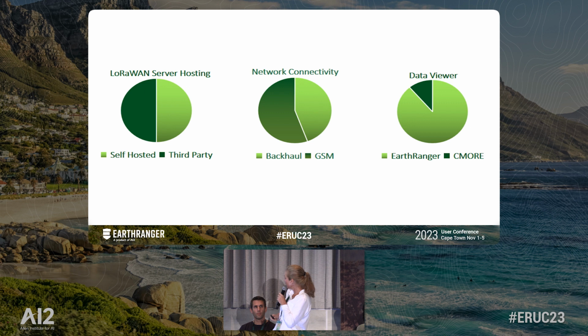And then data viewers. What came out of the workshop is that more people were using EarthRanger and not so many using CMOR anymore. Again, this was just from workshop findings. CMOR is a platform that all the South African government parks have to use, but more and more of them are using both CMOR and EarthRanger now.